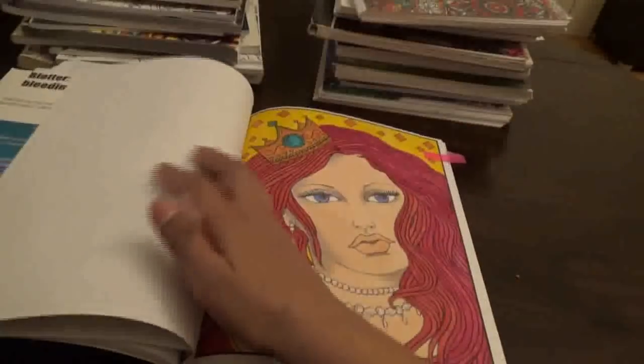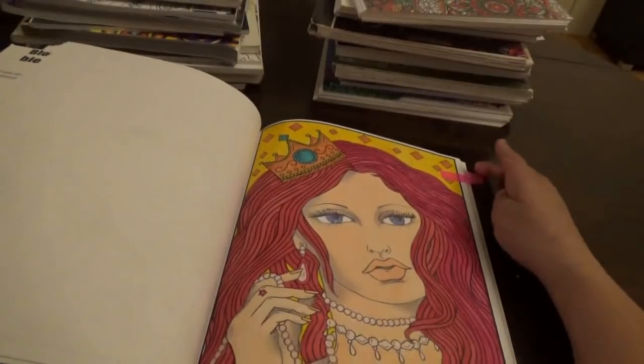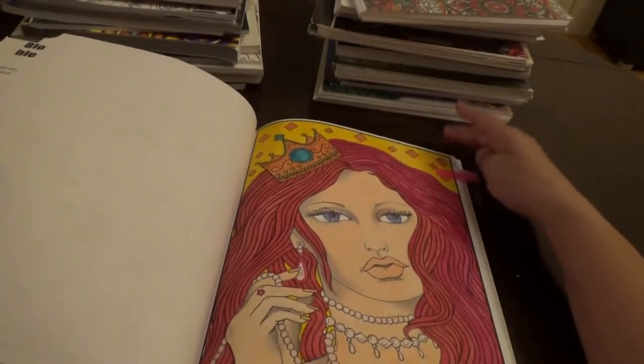You can tell I always use blotters. This one, I really like this one. This one was fun, just to do some different colors that you don't see together, is what I was trying to do.